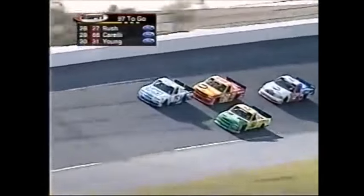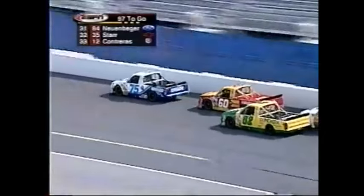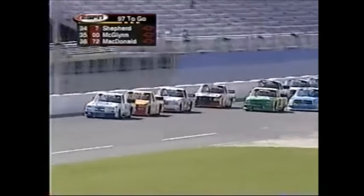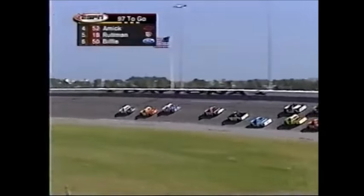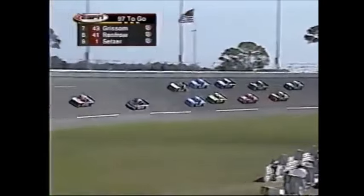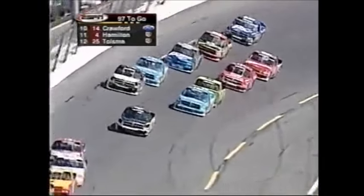And meanwhile, we got a battle for the lead. Here's Marty Houston and his brother Andy. 75 is Marty, 60 is Andy. Drafted right by Lyndon Amick. So Amick had the lead. Now he's shuffling back through the slingshot. Mike Wallace trying to ride the coattails of the Houston brothers. Surprise, surprise that those two would get together on the racetrack. Guarantee it goes away on lap 100.